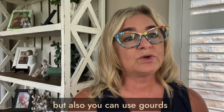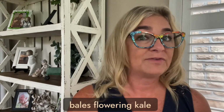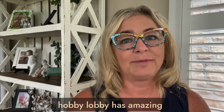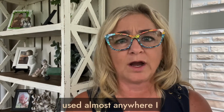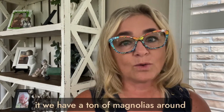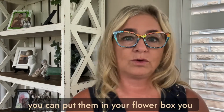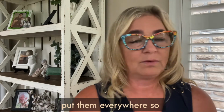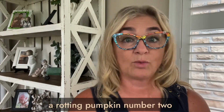But also you can use gourds, which last much longer, hay bales, flowering kale, flowering cabbage, garlands. Hobby Lobby has amazing garlands that you can use, and they can be used almost anywhere. I also really love magnolia leaves. And let's face it, we have a ton of magnolias around, so there are leaves everywhere. You can make a wreath, you can put them in your flower box, you can put them on your table, you can put them everywhere. So there are lots of alternatives to a rotting pumpkin.